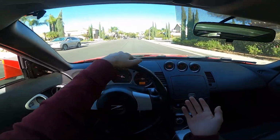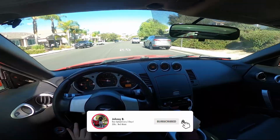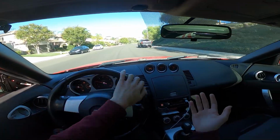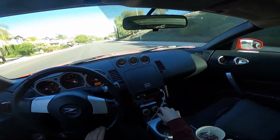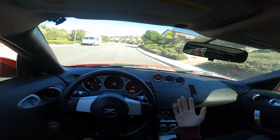The only issue I've actually had is I replaced the thermostat about a year ago at this point. And I did 1 coil pack and a set of spark plugs because I had a misfire. But other than that, the car's been extremely reliable, and I have no complaints, seriously. Thank you, Trevor, so much for your comment. I hope I answered all your questions.